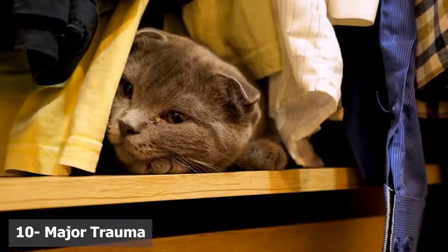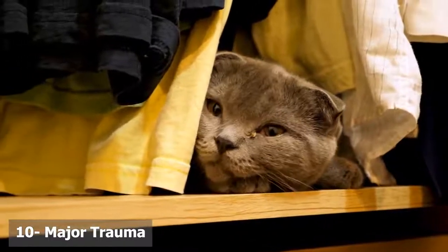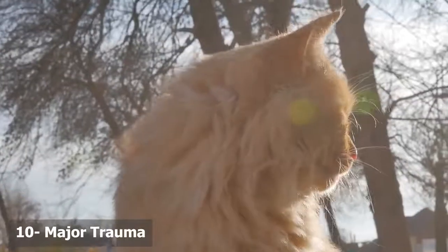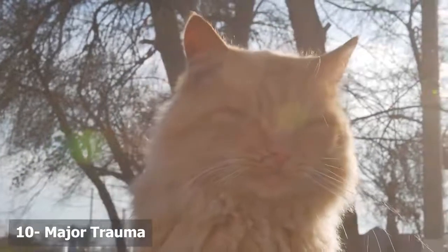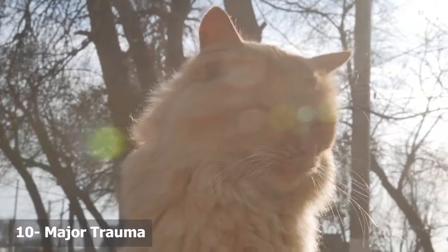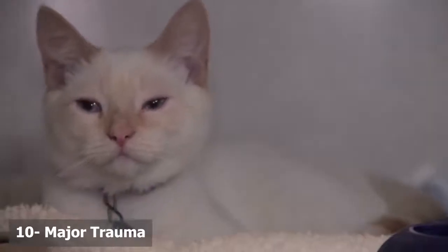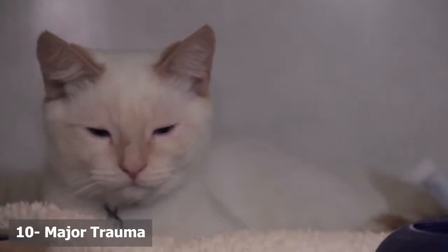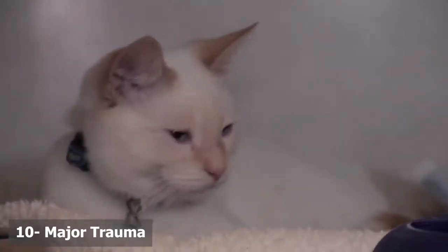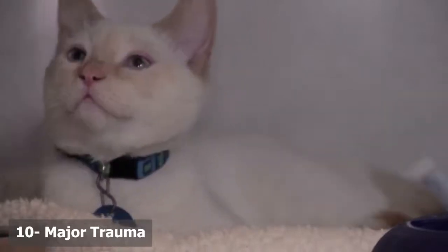Number 10. Major trauma. This should always trigger a veterinary visit. Owners of cats with gaping wounds or massive hemorrhage usually know this intuitively. However, sometimes cats who have fallen from height, been hit by cars, struck by garage doors or attacked by large dogs can have major internal injuries yet appear unharmed after the incident. Anytime you are aware of such an occurrence, your cat should be checked out.